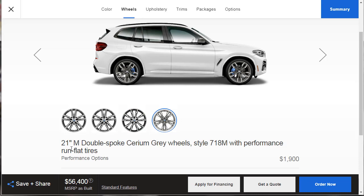At least they're run flats. And then I guess in the wintertime, I'll figure it out. Maybe I'll get another SUV to drive in the winter. Anyway, because this thing's like a little sports car. It's so fun. Because we're going to do the dine-in stuff. This thing's going to be a little sports car.